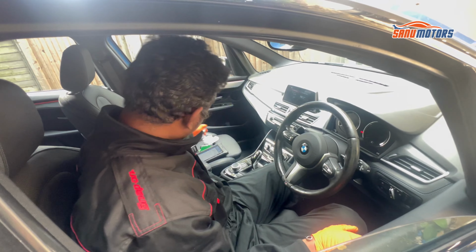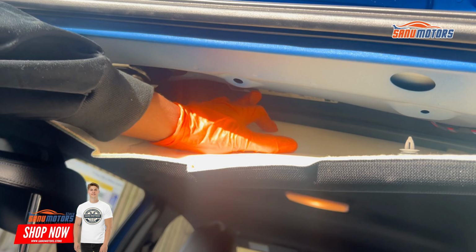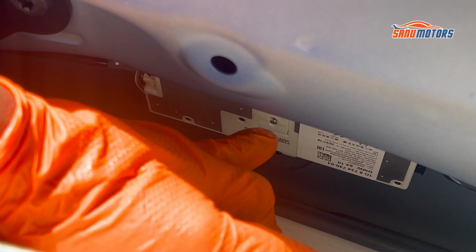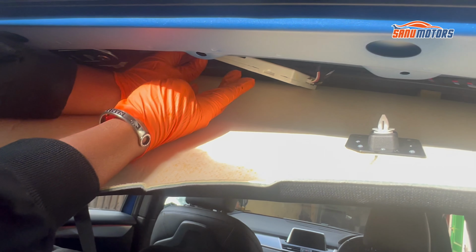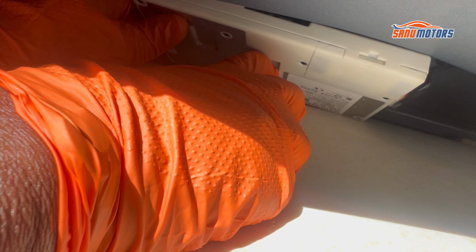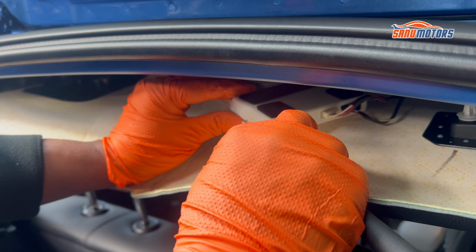Let's go to the job. This smaller battery is located inside, you can see here underneath. You can remove the apostle and reach the battery. You can see there is a white color tab. This tab needs to be pulled, then it will come out. Just lift down this, pull this flap, it will come out.